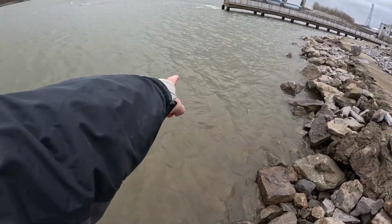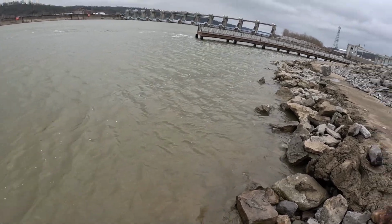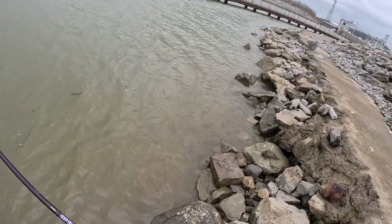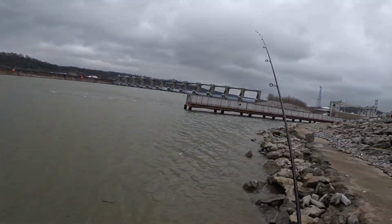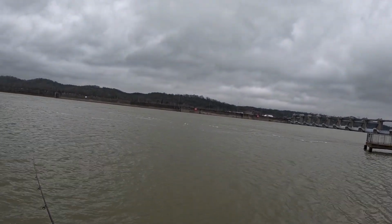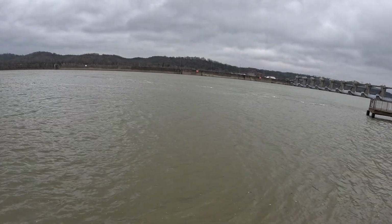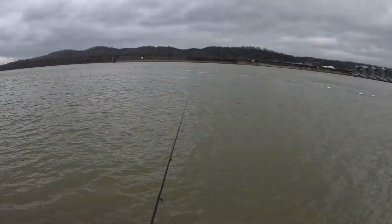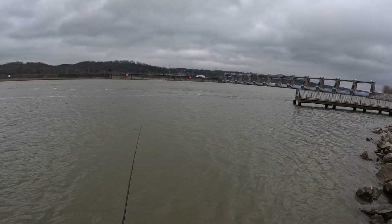Right here. Right there. Where you hit. Success! Success! Feels so good. Oh, freaking pumped. That fish ate a big bait. So I think there's bigger bait swimming here if they're hitting stuff like that.